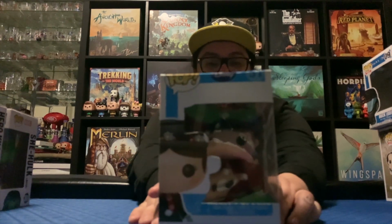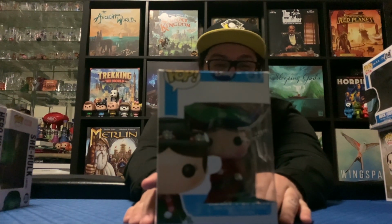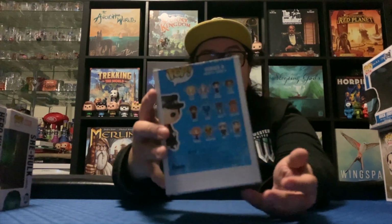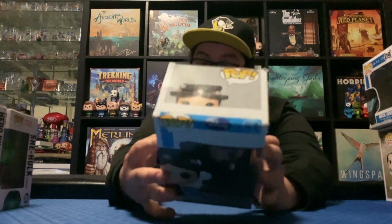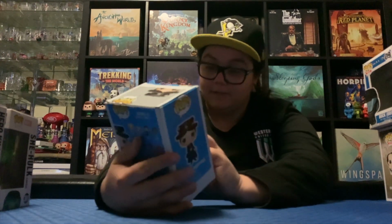So what we got is the original Mary Poppins. It looks like it's an original box. But have a look at this box, guys. This thing is absolutely warped. Everything about it. You'd almost think it was fake. But it came from Popcultcha. Popcultcha is the official supplier in Australia. This thing, it can't be fake. It's just genuinely a factory error.